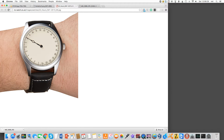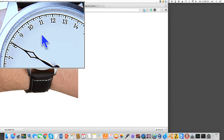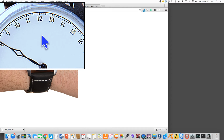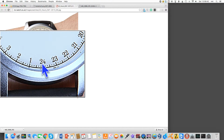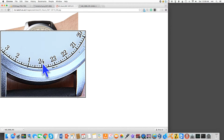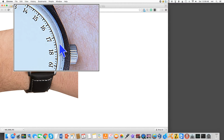The reason I got this watch has to do with the fact that this is a sundial for your wrist. You can think of it as such. High noon at the top, in the daylight, midnight at the bottom, nighttime. It follows the sun within the northern hemisphere.